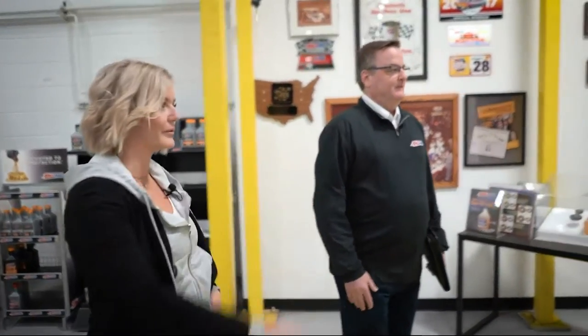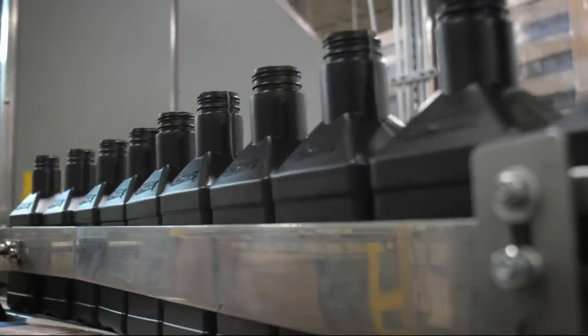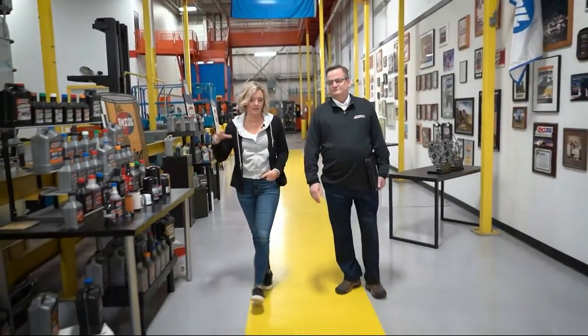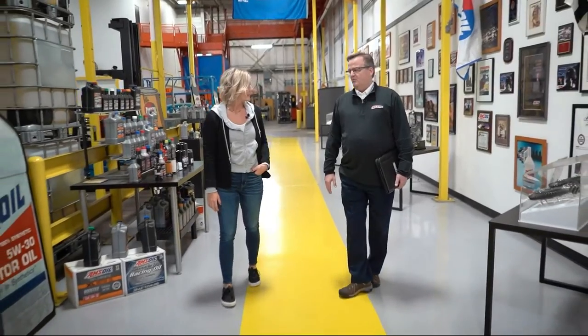We're walking along the Yellow Brick Road. The Yellow Brick Road. So there's a 411,000 square foot facility, and this is where all the blending happens. We have about 350 different blends that we make here in Superior, Wisconsin. How long has AMSOIL been in operation out of this facility? Out of this facility, it's been about 20 years now.